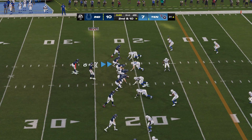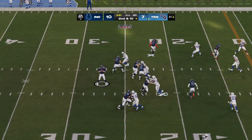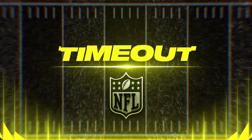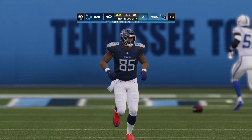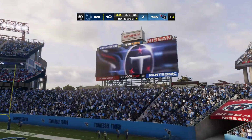Now a second and 10. Tannehill. Over the middle, he has Okonkwo. And all the way down inside the 5 to the 4. Now the Titans will use their third and final timeout as they stop it with 16 seconds to go in half number one.